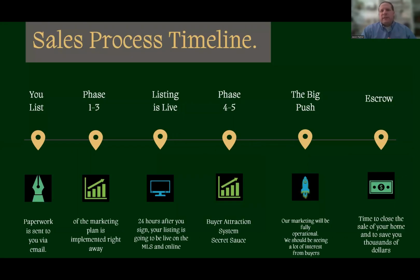So the sales process, you might be saying to yourself, Jason, this is awesome. I'm all in. How long is this actually going to take? Well, actually, the process to get everything to market is extremely fast. So the first step is you list the home. We're going to email you all the paperwork. You could just sign it on your computer or online or on your phone.